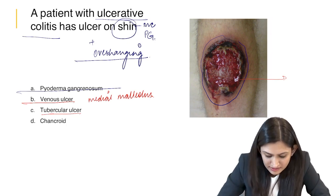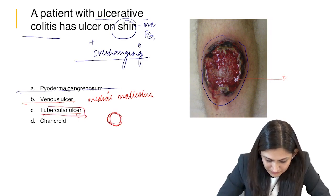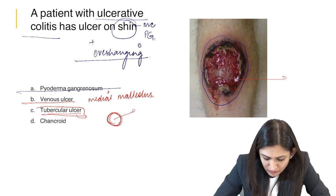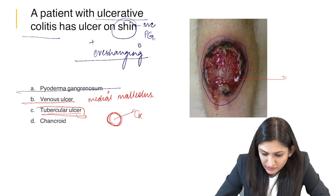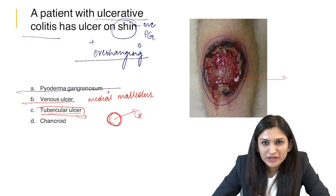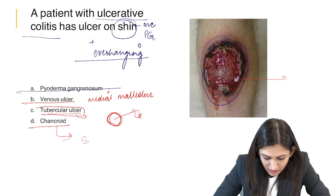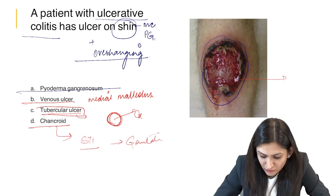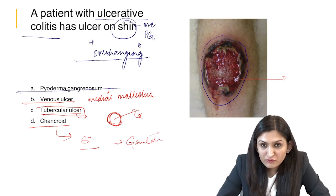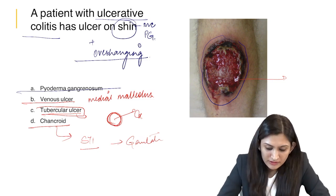Tubercular ulcer. We just discussed that if there would be an ulcer which is caused by tuberculosis, there has to be a focus underneath, and the most common site for that focus would be the cervical area. You can't see any photo of neck. If they want you to mark this answer, they would give you a very typical location. And then chancroid is an STI, as I told you. It's seen in genitalia. They have not given you a photo of a genitalia. They have given you a photo of a leg. If you match everything up, you will come to the right diagnosis.